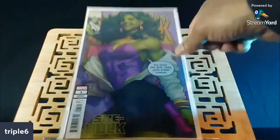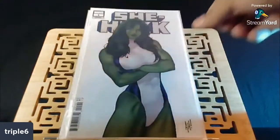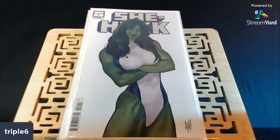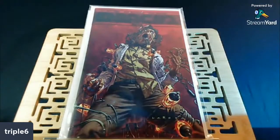I got an Artgerm number 1. I had to get Adam Hughes number 1. Definitely had to get that. Nice covers. Finally got me one of these ENIAC number 1s from Bad Idea. This is the reprint.